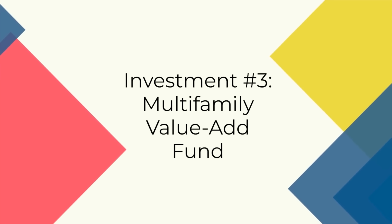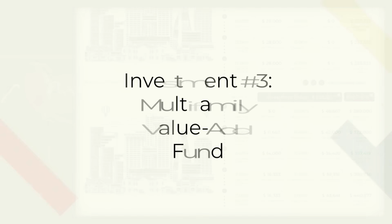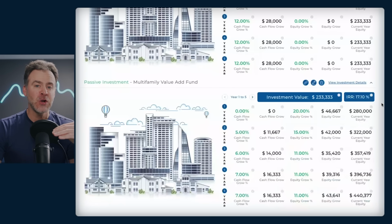All right, let's go into investment number 3 here. We've got the other third of the money, about $233,000. Now, we've met her immediate cash flow goals with the income fund. And as we talked about, she really likes the idea of owning real estate, but being more of a passive investor rather than an active investor. So she's going to take the other third of her money and go invest in a multifamily value add fund.